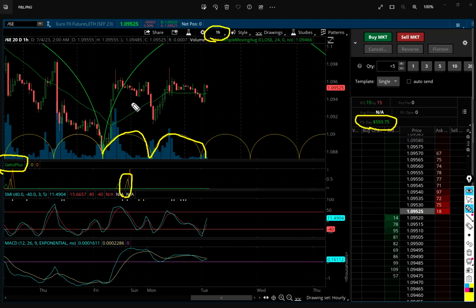Okay, so even here, it looked like the indicator is telling me there's a possible trade. And sure enough, the SMI started to roll over. The MACD was still pretty wide going up, so a little bit of a risk there to go short. But I kind of waited on this a little bit. It bounced a little bit more, and then I took the trade. All right, and there you go, nearly $600.